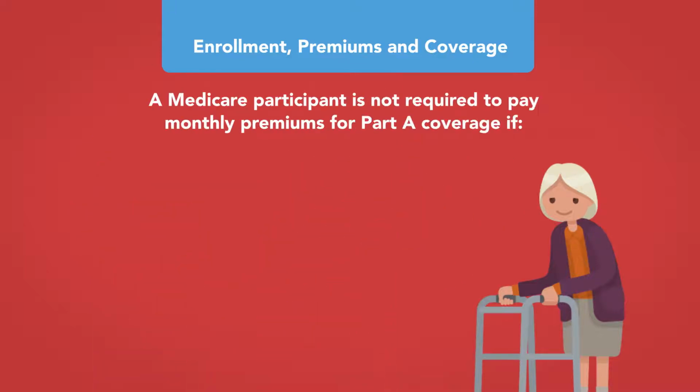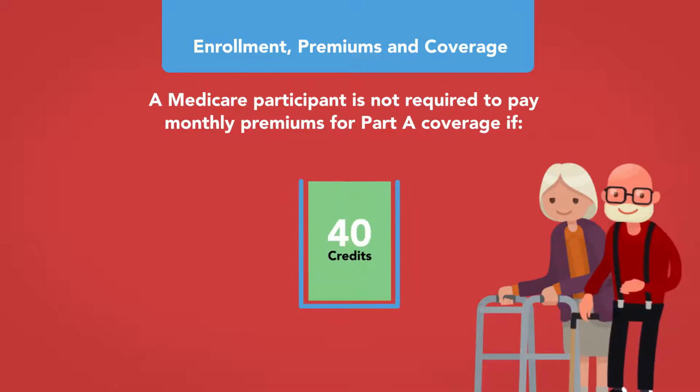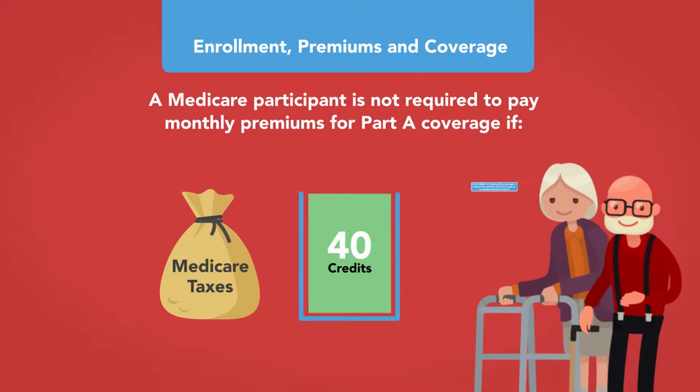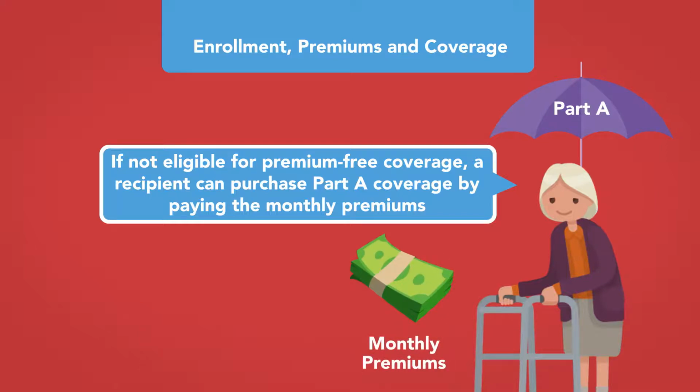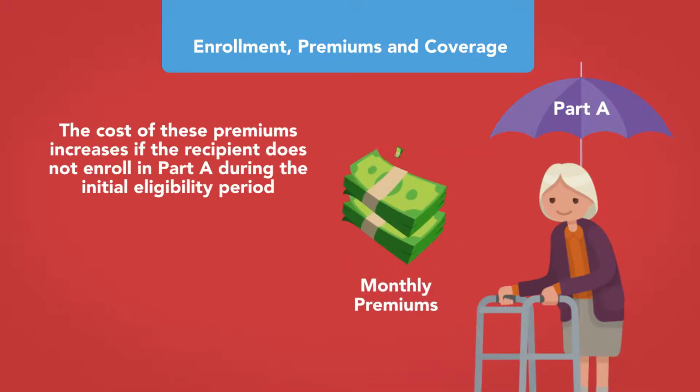A Medicare participant is not required to pay monthly premiums for Part A coverage if the recipient or a spouse earned 40 credits by paying requisite amounts of Medicare taxes in each of 40 quarters. If not eligible for premium-free coverage, a recipient can purchase Part A coverage by paying monthly premiums. The cost of these premiums increases if the recipient does not enroll in Part A during the initial eligibility period. As such, it's usually advisable to enroll in Medicare as soon as a person becomes eligible.